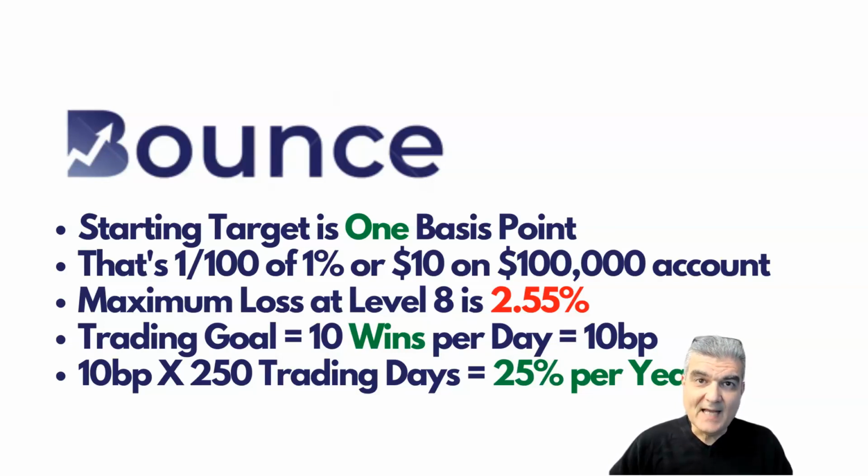But by doing that, our maximum loss, the maximum that we can lose if we get up to level 8 and get stopped out at that worst case scenario, is just 2.5% of our account. The worst we can lose cumulatively, in other words, we lose level 1, 2, 3, 4, 5, 6, 7 up to level 8, our total cumulative loss is going to be $2,550 against a $100,000 account.